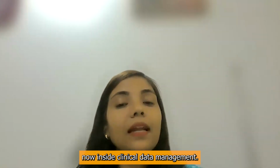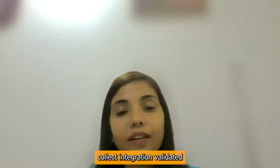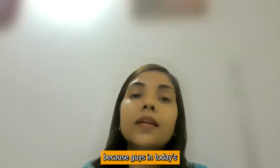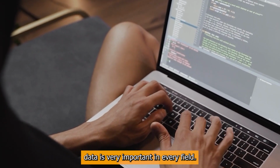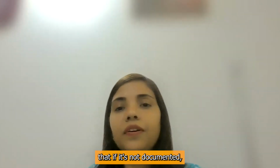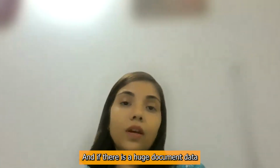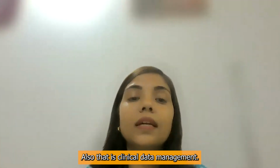Now, inside clinical data management, various data comes through the clinical trial. We have to collect it, integrate it, validate it, and the success of the clinical trial depends a lot on this activity which any clinical data management professional does. Because guys, in today's technology-driven world, and especially for clinical trials, data is very important. In every field, data is very important. Like it's a well-known saying that if it's not documented, it's not done. Verbally we cannot say anything, right? So for everything we need documents. And if there is huge document data, then definitely we need professionals to manage it also. That is clinical data management.